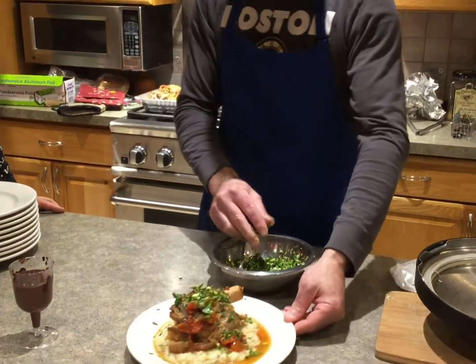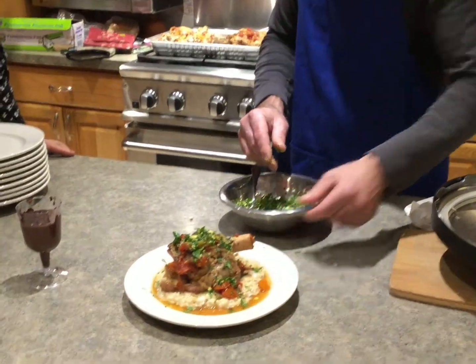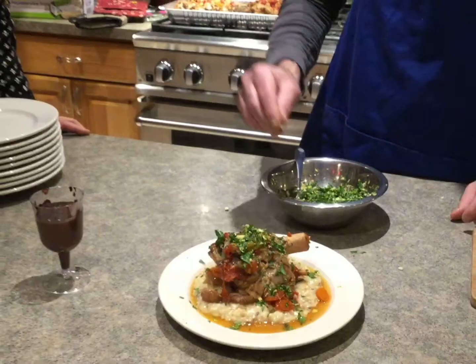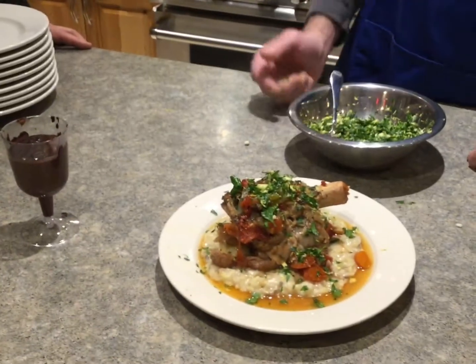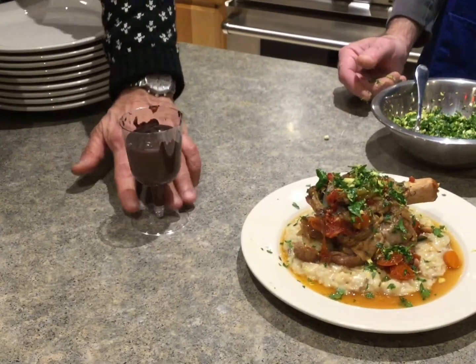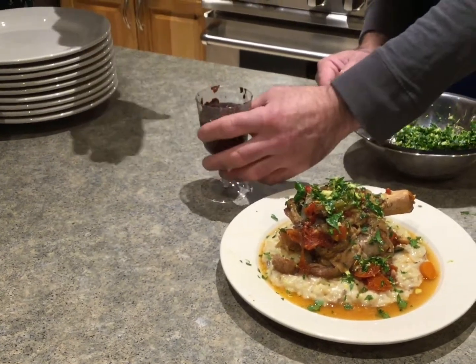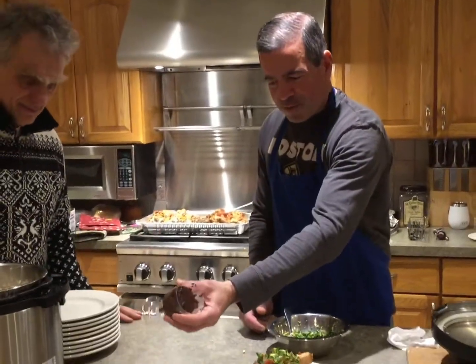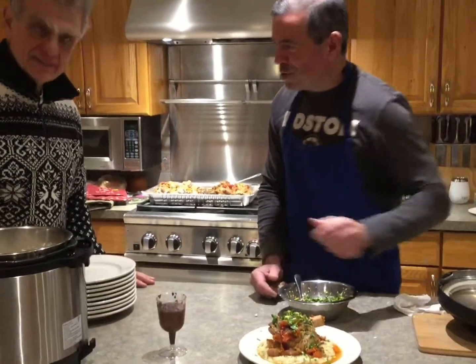Alright, so we put the risotto on the bottom, the pork shank on the top, we season it a bit, and there you have it. And Matt, what about dessert? Oh, the pudding. Double chocolate pudding for dessert. Been in the refrigerator for about a couple of hours, and looks like pudding.